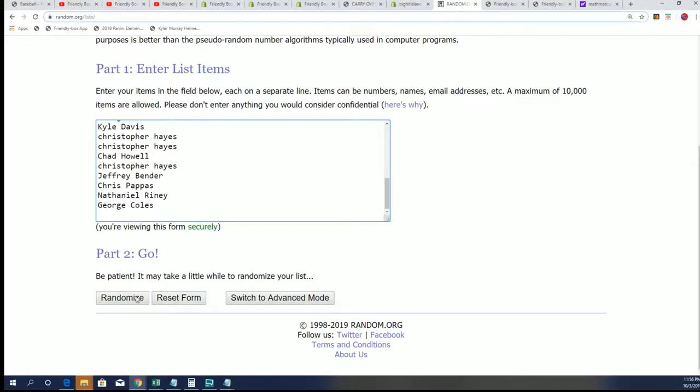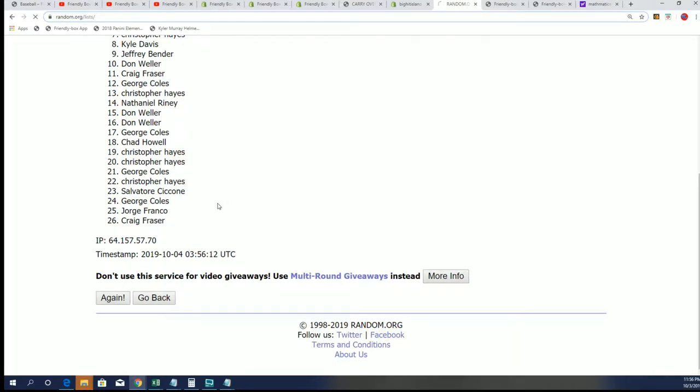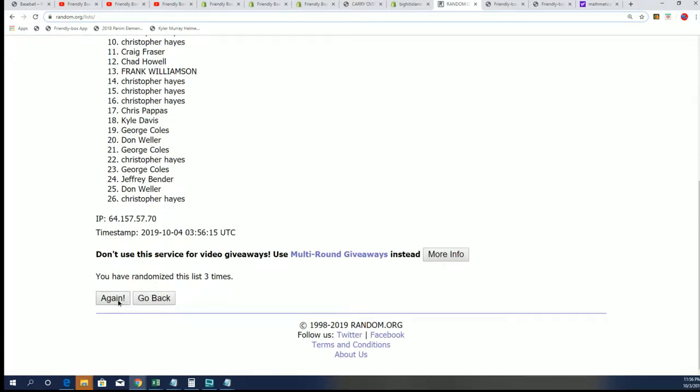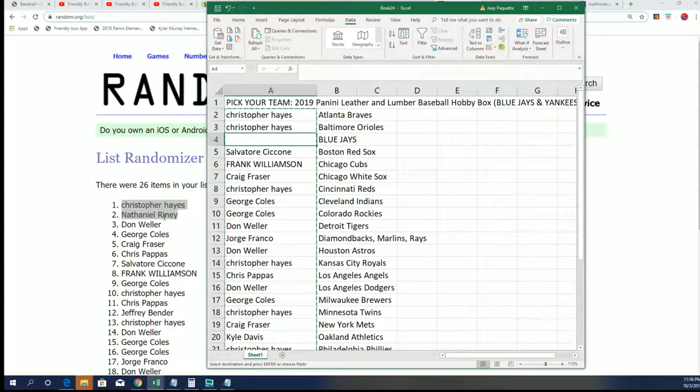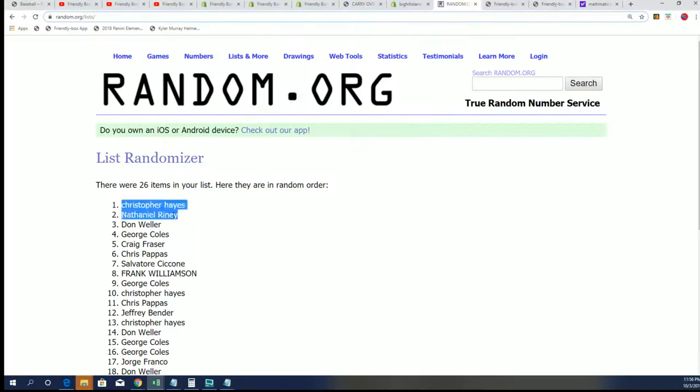Good luck winning a bonus team. Lucky number seven. And there's our two bonus team winners. Congratulations to you guys, Chris Rach and Nathan R. So, Chris Rach, you have the Blue Jays and Nathan, the Yankees. Free teams. And Leather and Lumber.